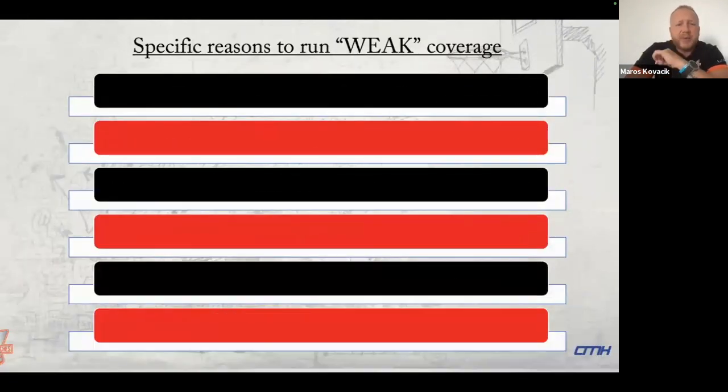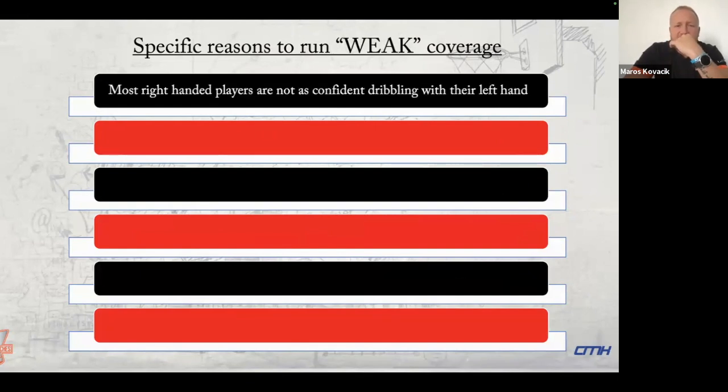If we talk about the specific reasons, these come from scouting. The first thing is that most right-handed players are not so confident dribbling to the left. I mean, this is a clear thing. Even at the top level, believe me, it's not easy for every point guard just to skip the pass to the opposite corner with their left hand. Then another thing is if you have a great shooter involved in the pick and roll, more or less you force him more to drive than to shoot.